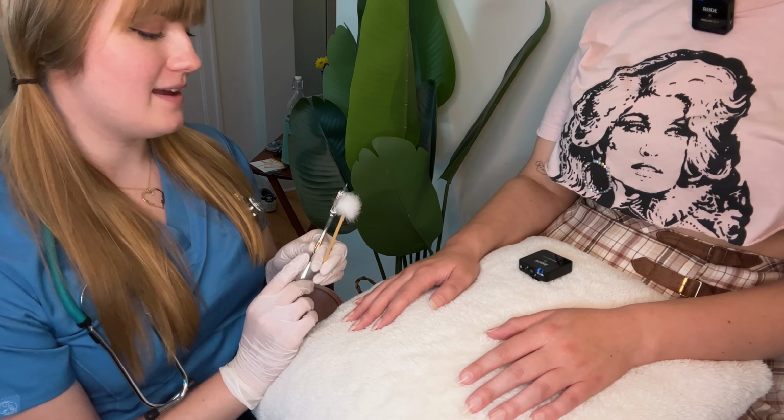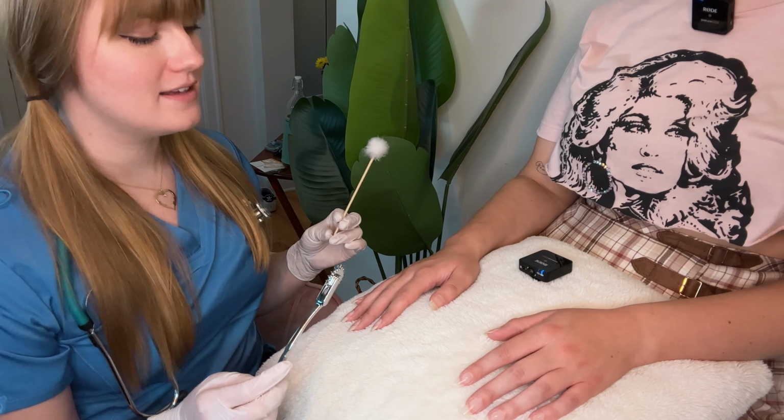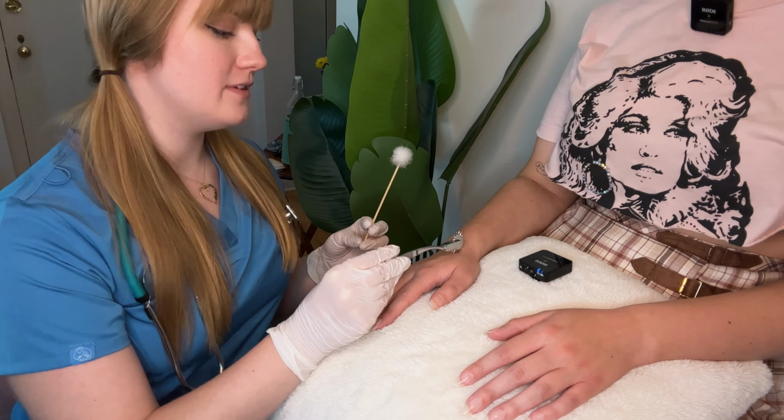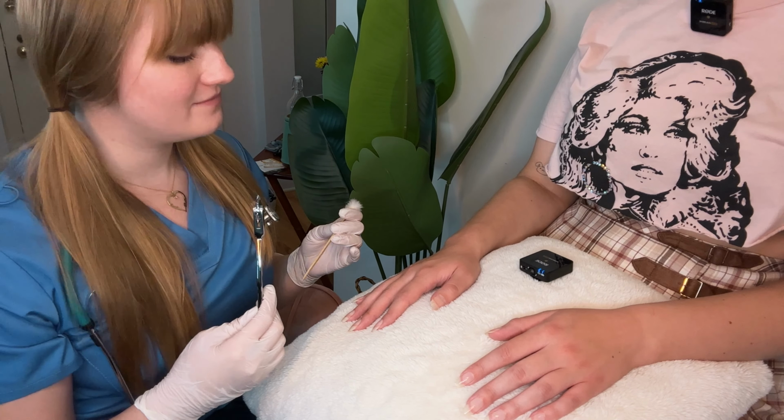Okay, Sydney, I'm going to do a sharp or dull test on both of your hands. This is what sharp is going to feel like, and this is what dull is going to feel like. Can you notice the difference between those two sensations? Yes.